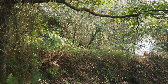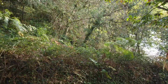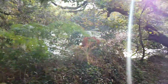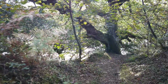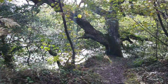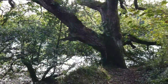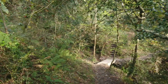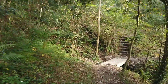and I believe the reason why it's called Frenchman's Creek is from 200-300 years ago. Apparently a Frenchman was shipwrecked around this area or marooned, and he was left for dead apparently, and he lived around this area, around this creek. Supposedly, anyway, folks.